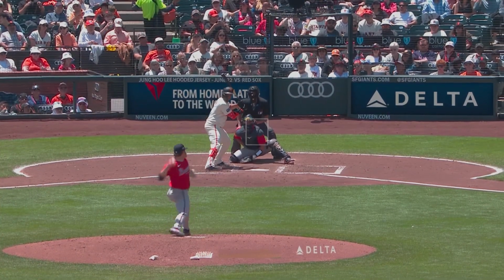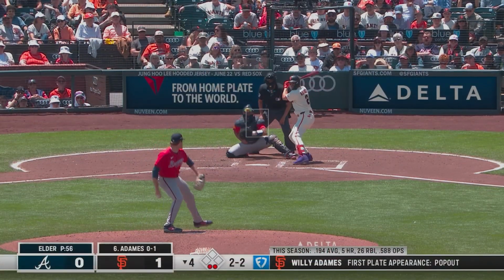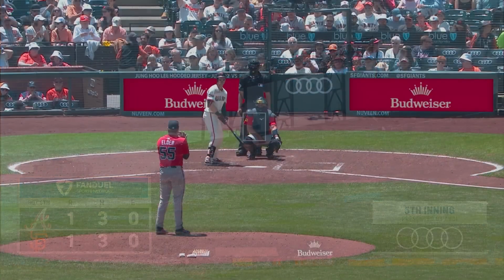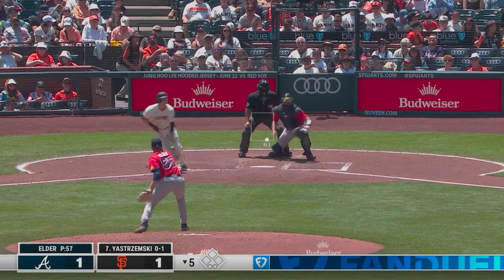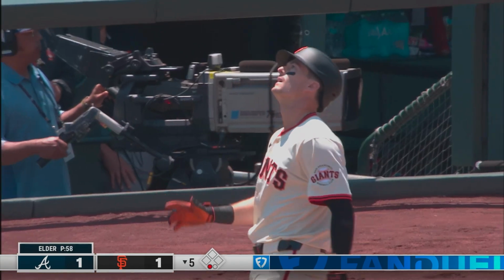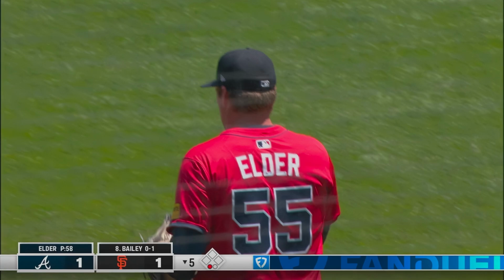And here comes the two-seamer, 92 miles an hour. Front door is what they're trying to do. Gets him anyway. Adames down swinging. Abundant blue skies here at Oracle Park today. Thanks for joining us for game 2 of the series. Trying to lay down a bunt here, Yastrzemski. Elder is able to make a great play. What a sidearm throw. That was tough. Everybody kind of getting there around the same time.